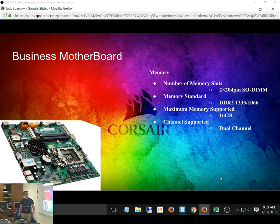Okay. All right. The pin size, how many pins it has, is 204 pins. Its memory standards are DDR3 1333 and 1066. And the maximum memory supported is 16 gigabytes, and it is dual channel supported. Two slots are right there. They're sideways, just like they go on a laptop.